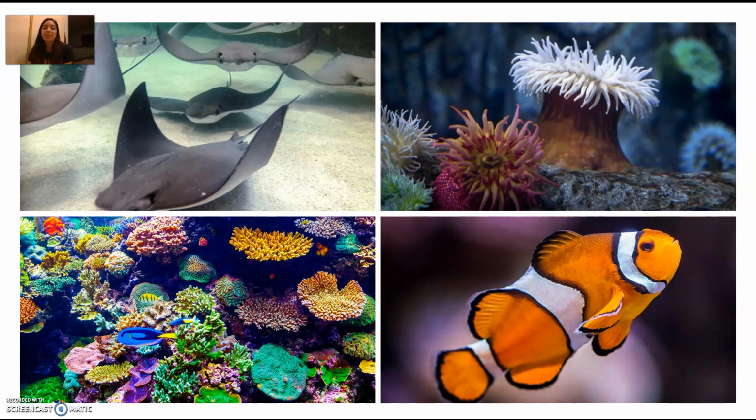Fish. Good job. And then right next to the fish, we see lots of other different kinds of fish and lots of colorful things. That's called a coral reef. The coral reef is where all the fish live. So there's lots of different anemones all together. And when they're all together, it's called a coral reef. All right, let's see what's next.